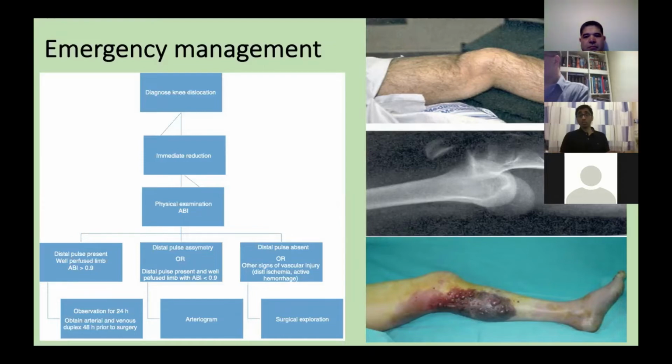Let's say there is no pulse at all after reduction. You have no other option but to take him straight to the theater for exploration. You don't have to wait for a CT scan. I'll go through this again scenario by scenario in the coming slides.